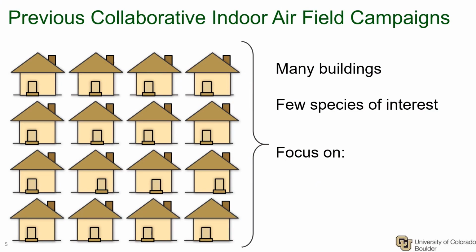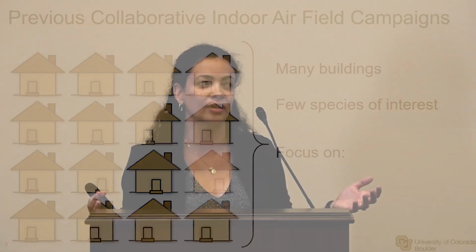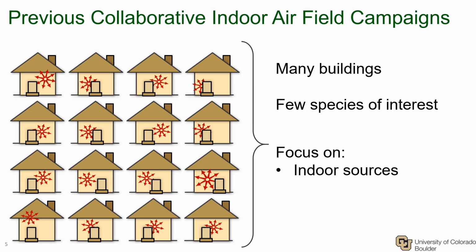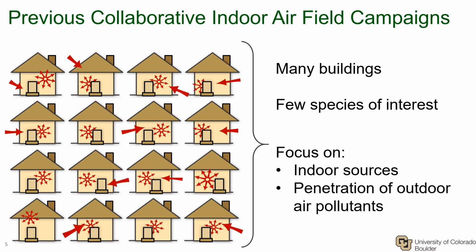So they were trying to do sort of a survey of what exists out there. But they could only focus on a few chemical species of interest because you can't measure everything everywhere. We don't have unlimited resources, right? So their focus was both on the sources indoors of air pollution and the penetration from the outdoor air pollution.